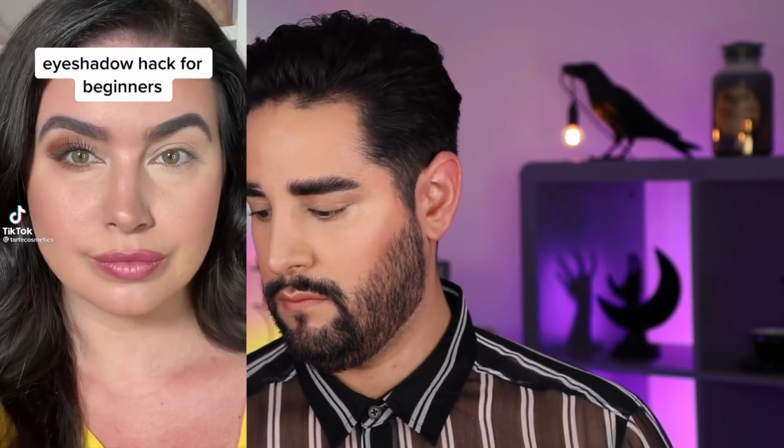You have to try this eyeshadow hack. Try doing lines of eyeshadow just like this, starting with the deeper shade on the outer corner and adding the lighter shades toward the inner corner. Then take a fluffy eyeshadow brush and then blend some more. And then just top with your fave mascara.